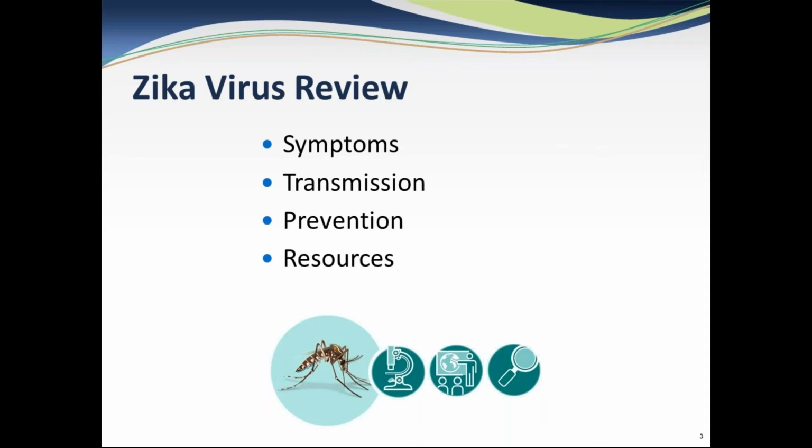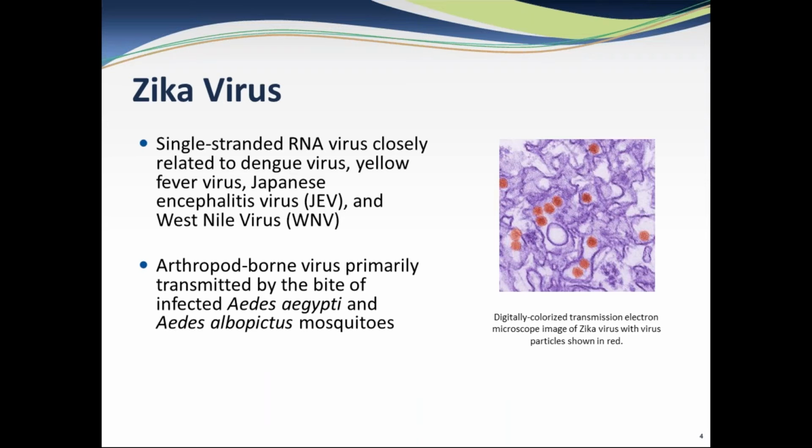So we'll start off with a Zika review, and we'll go over symptoms, transmission, prevention, and some resources. Zika is a single-stranded RNA virus that's closely related to dengue, yellow fever, Japanese encephalitis, and West Nile. It's an arthropod-borne virus that's primarily transmitted by the bite of an infected Aedes species mosquito. Zika was first isolated in a non-human primate in 1947 and from mosquitoes in 1948 in Uganda. Zika infections in humans were sporadic for half a century before emerging in the Pacific and the Americas. Zika was associated with only mild illness prior to 2013 and 2014.